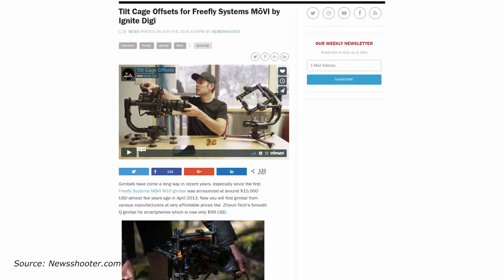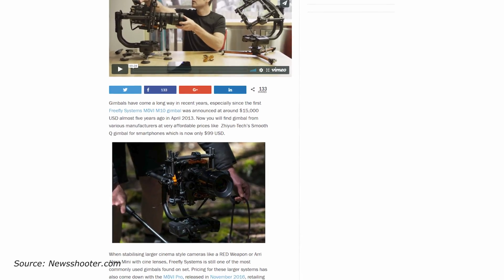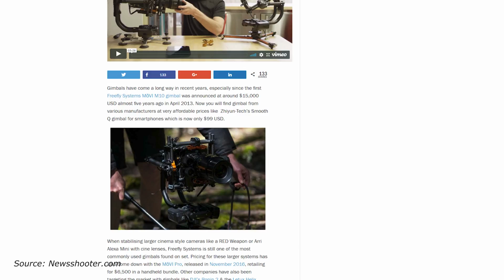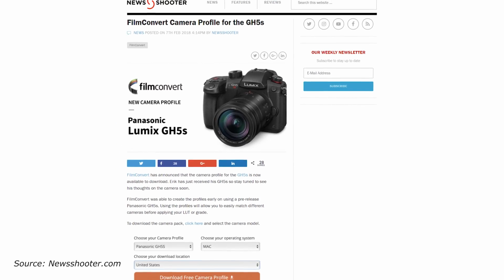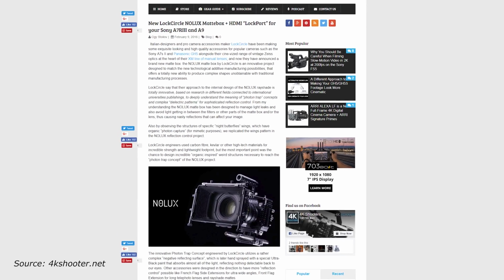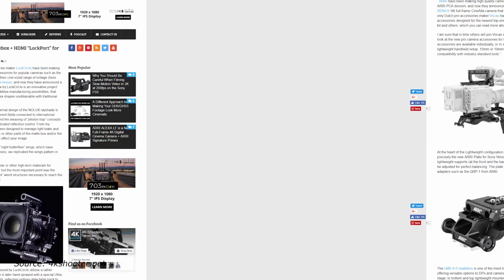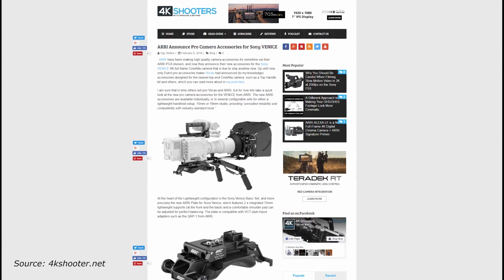Ignite Digi has a new cage that adds offset to the tilt axis for the FreeFly Movi Pro to fit larger cameras. I imagined it was DIGI. Oh, Digi? Like digital. Oh, Ignite Digi? I mean, that still sounds like a Pokemon. Filmconvert now has profiles for the GH5S. Lockcircle has a new Mattebox and HDMI Lockport for the A7R III and A9. Arri has new camera accessories for the Sony Venice. Will Sony make some for the new Alexa?